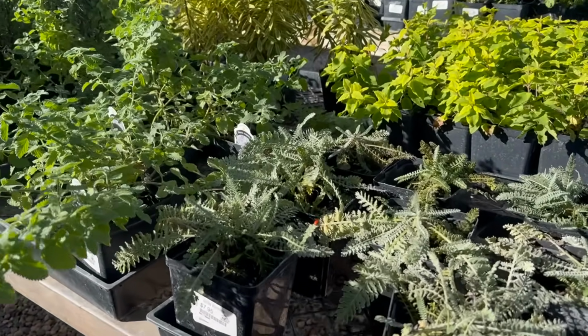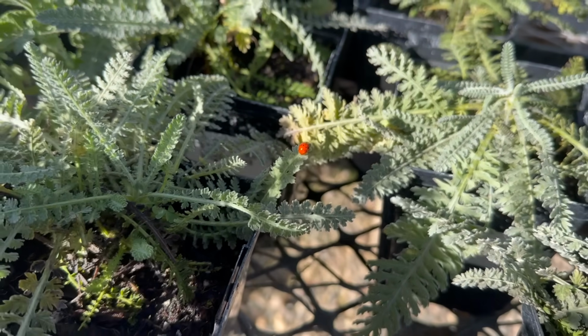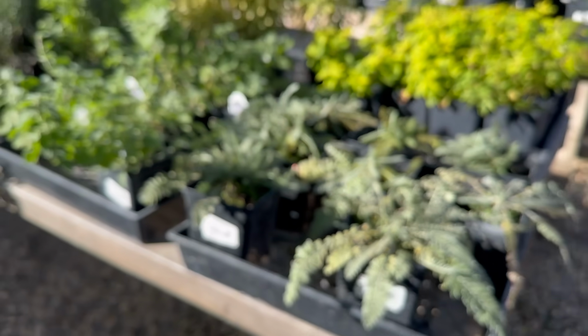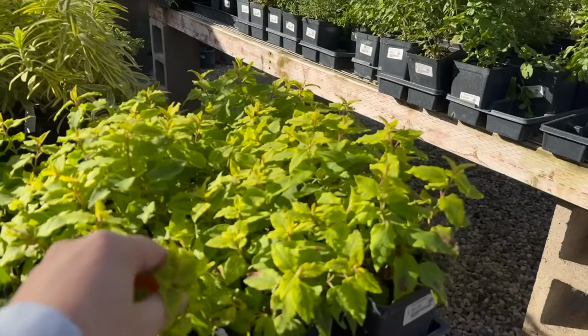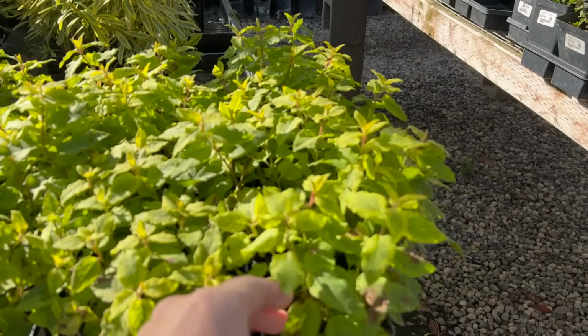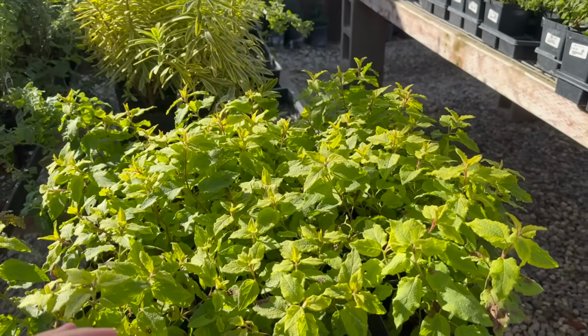Oh my goodness, look at a little sleeping ladybug. How cute. Just bathing in the sun a little bit. And who are you? Ooh, I don't like the feel of that. Is it a mock orange? I don't know who that is. It's very bright though, which is not a bad thing.